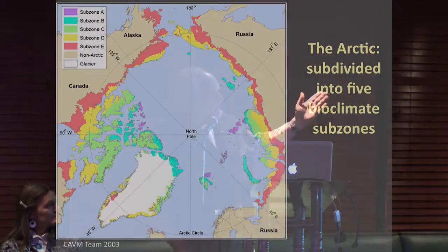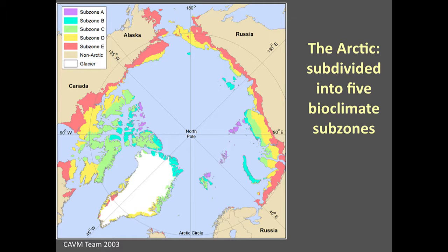So I think the first thing we need to realize is that the Arctic has a lot of definitions, and the one that we use as biologists is the area which is covered by tundra vegetation. It lacks trees. And this figure shows what we call the zonation of the Arctic. It's been divided into bioclimate subzones. There's 5 subzones represented on this map. The coldest areas of the Arctic are the purple areas in the far north, and the warmest areas are the red ones in the south. And there's quite a nice gradient which we were focusing on to do this research.